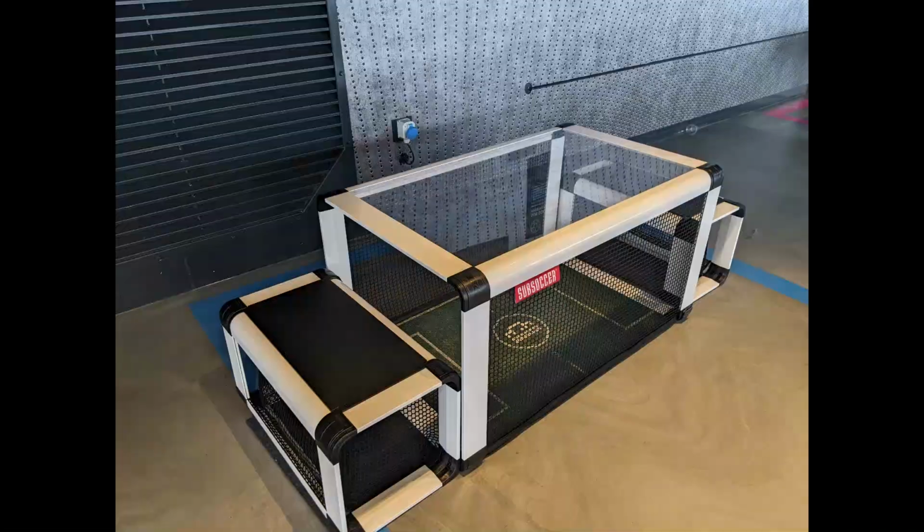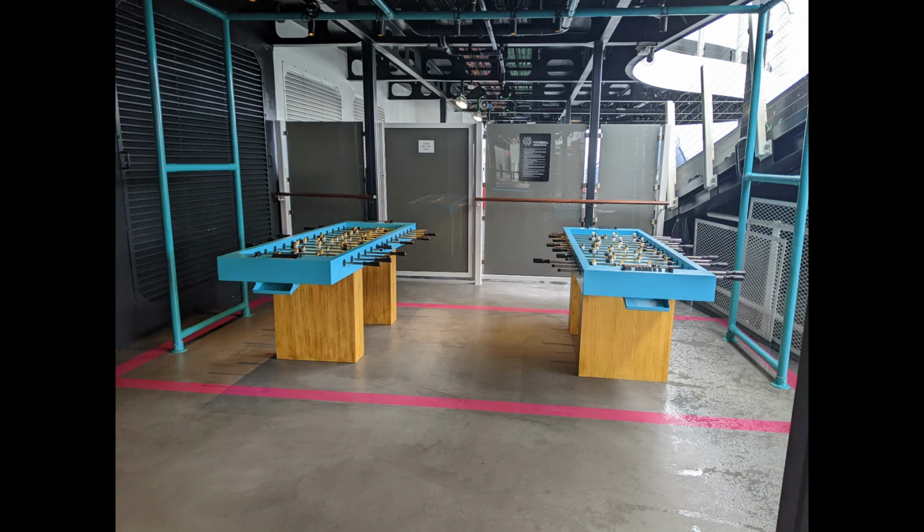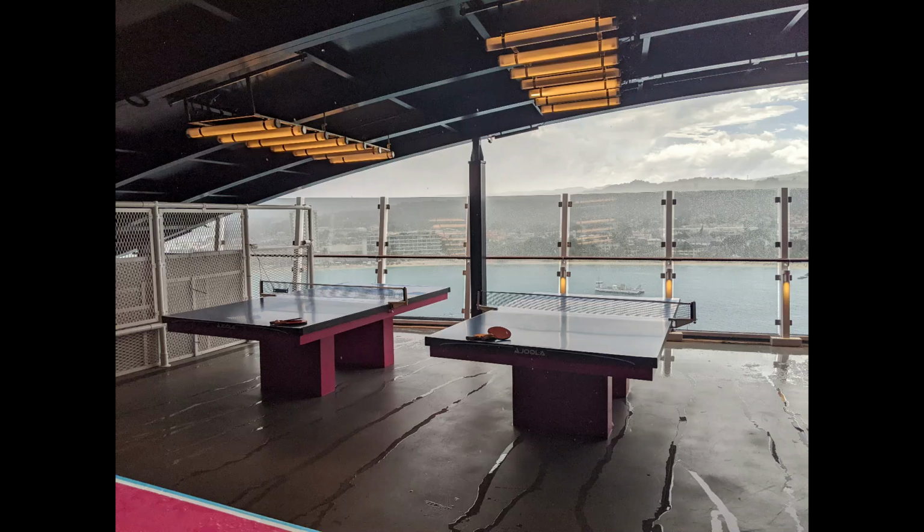You have a dedicated pickleball court. Then you sit on this and then kick a ball back and forth, kind of like foot soccer. You have your beer pong tables, which is funny because food and drinks aren't allowed. So you're just practicing your aim, foosball tables, and then you have your more traditional ping pong tables.